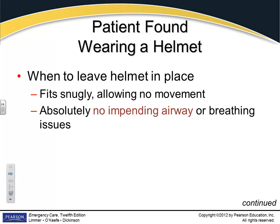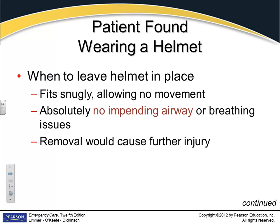If you suspect their airway is going to deteriorate, then you probably want to go ahead and take it off. What about pressure? The brain pressure. Would that help? I hope if they've got the helmet on, they won't have a brain injury. I can only hope. But if they start having respiratory distress because of brain herniation, then it's coming off. If you're worried that by removing it you're going to do further damage, that would be an impaled object. If you had to pull that out to get the helmet off, then leave it in place as long as you can manage the airway.